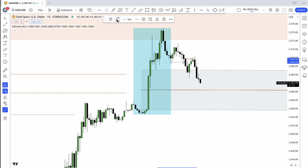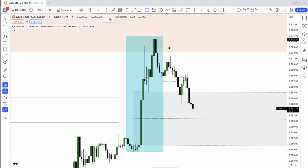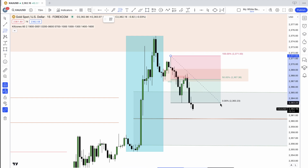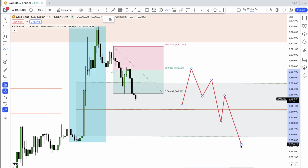Right here was the shift in market structure. Remember, I taught you something recently about point of interest. This becomes your point of interest after shifting structure. Price decided to come back right into that point of interest, which is in premium area. You have a bearish mitigation block. Those of you who don't know what a mitigation block is, something very interesting. Let me show you. If you see price do something like this, just like a lopsided M formation, when price comes back here, the area of interest becomes this area.